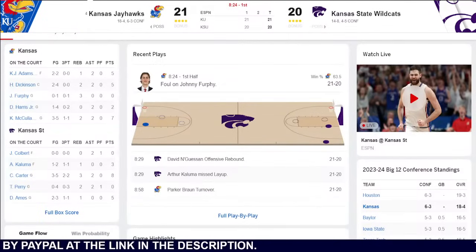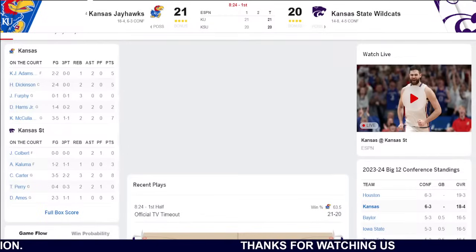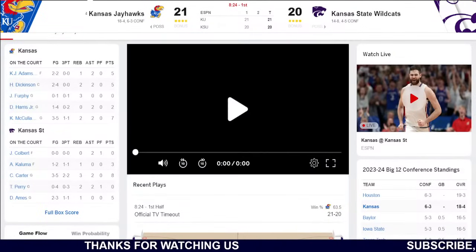And they're going to go to a media timeout here as they look. So a timeout. Let's make sure this is a full timeout, and it is. Full timeout, 21-20 Kansas. This is the K-State Sports Network from Learfield.